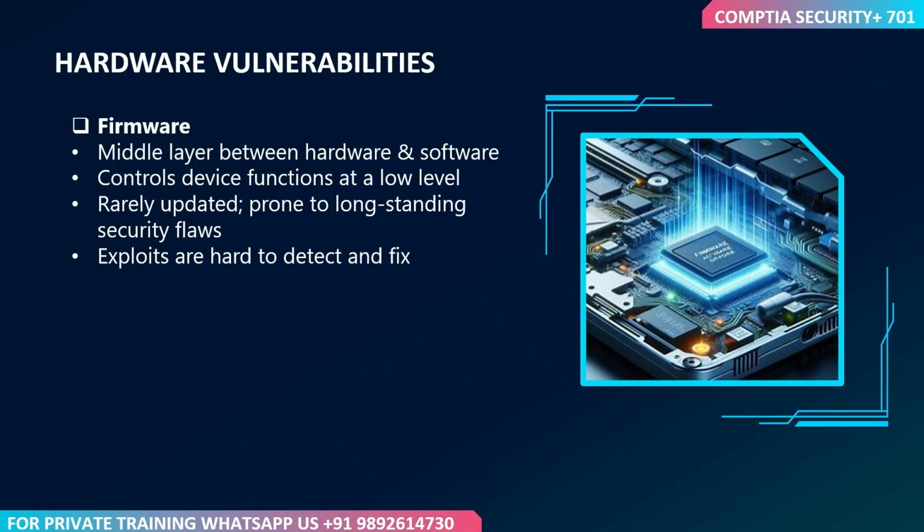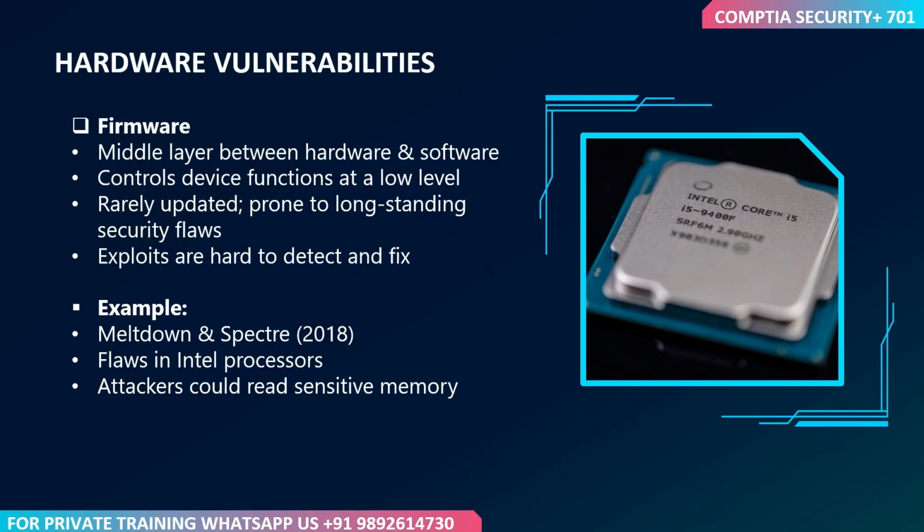Imagine your home router, the box that gives you internet. It has firmware too. If that firmware has a security hole, a hacker could sneak in and change how your internet traffic is handled. They might redirect you to fake websites, steal your information, or use your connection to attack other people. And because firmware doesn't get updated as often as apps or operating systems, those holes might stay open for a long time. Here's a real-life example.